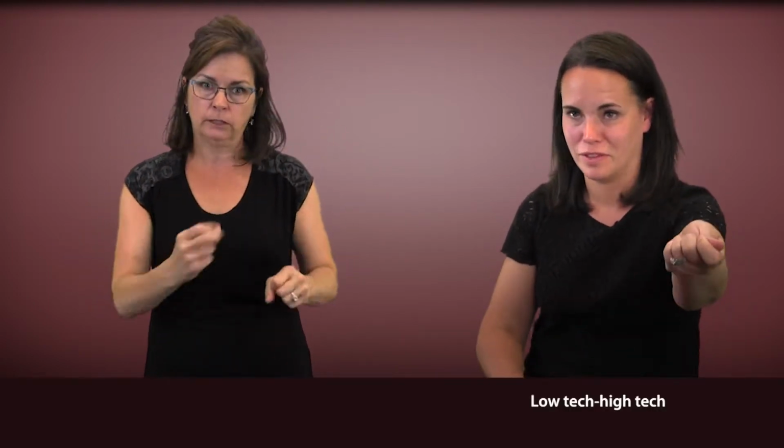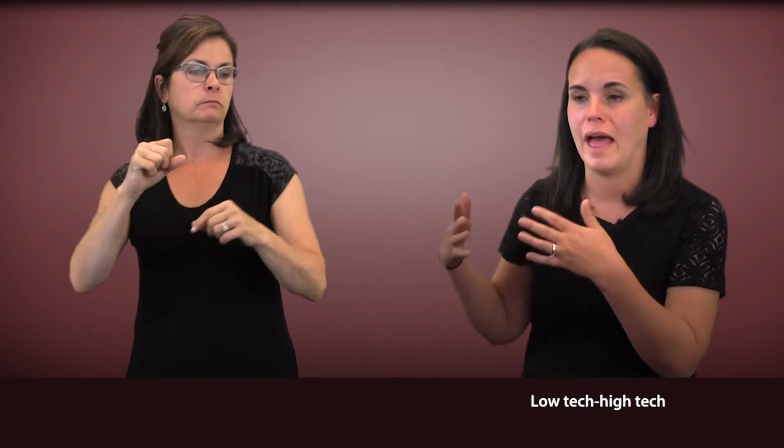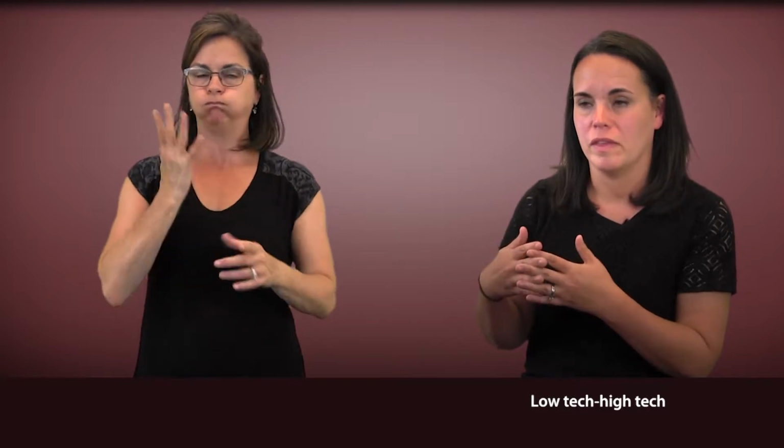AAC can take many different forms, from low-tech things like using an actual object to give to somebody else to communicate what they want, to pressing a button that says yes or no, to higher tech forms, like using some of the common apps that are available for an iPad, or some of the sophisticated devices that have been developed for individuals to be able to communicate.